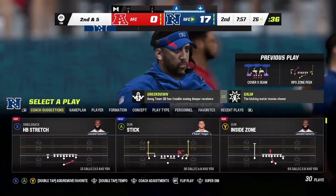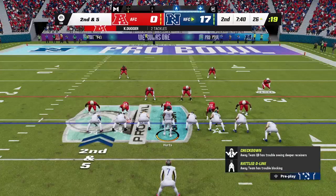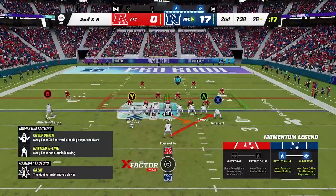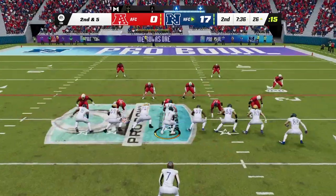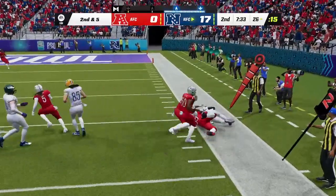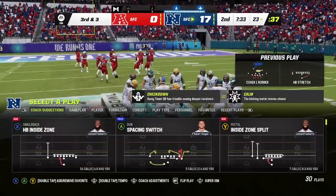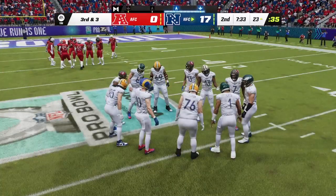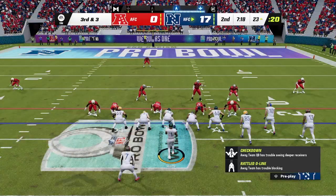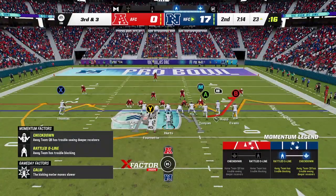That brings up 2nd and 5. Decided to hand it off that time on the run-pass option. Appeared to be an easy decision. Just gave it inside. Nice steady gain. Fournette once more on 2nd down. And he'll be out of bounds just inside the 25-yard line. 3 yards is half of what they needed. Now can they get the other 3 here on 3rd down? Coming up here looking for 3 yards to pick up the 1st.